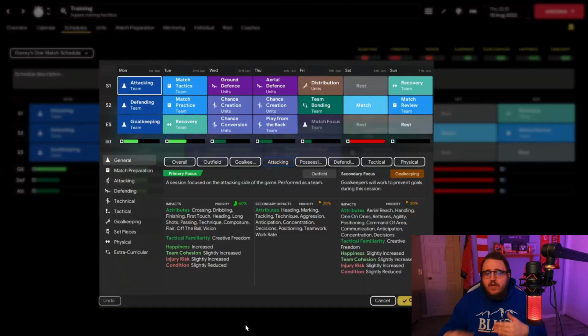If it's big time development, you're going to want to make sure that you're trying to do everything possible to improve your players' development as quickly as possible. So doing days like we have the Mondays with the attacking, defending, and goalkeeping, those are going to be major days of improvement. You can see from the attributes right here where each group is going to be improving.